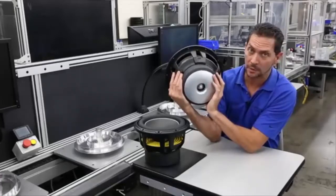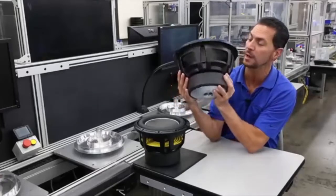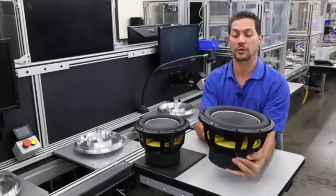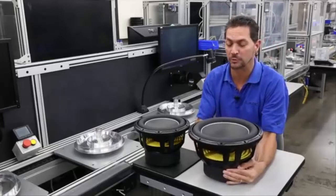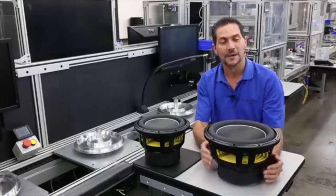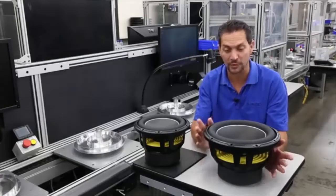We're going to talk a little bit about our PVAC, our pole-vented airflow control technology. It's a new patent that we're using on this product, as well as some of the other technologies that go into what makes this a really special speaker. And I gotta tell you, listening to this product, it is one of the best sounding speakers I've ever heard. It's a very exciting product.